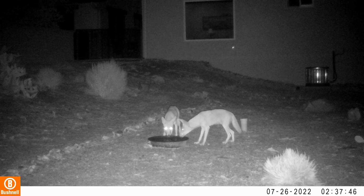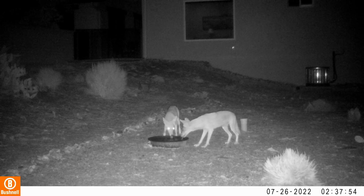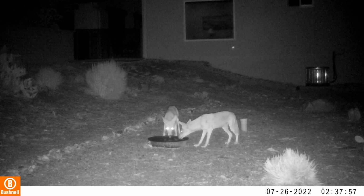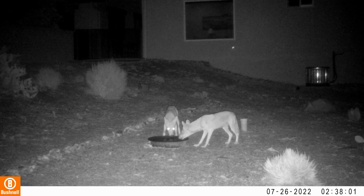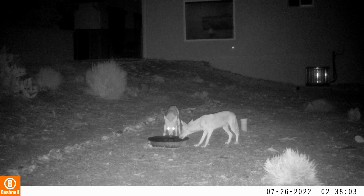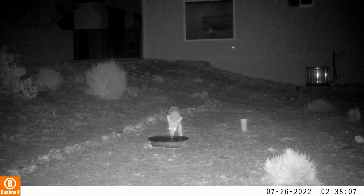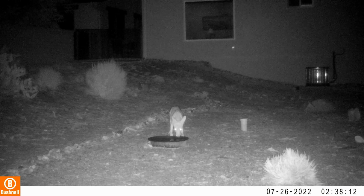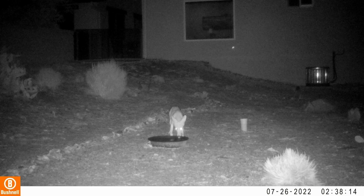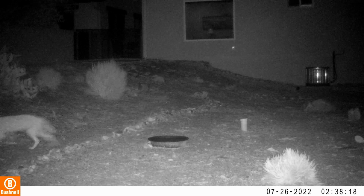They come and take quite an extended drink. They're both kind of twitchy, but they're getting their fill of the water, that's for sure. There goes one. This one's going to stick around and get a little bit more water. And then this one will be on its way. That's the first time I've caught a coyote on camera that had some prey.